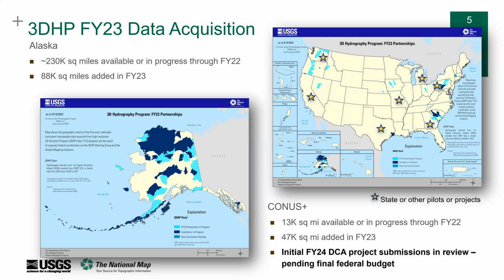Oh, thanks, Linda. So I think I've shared this with some of you or many of you, but just as a recap of FY23 for data acquisition for 3DHP. Alaska is well underway. It's been going since about 2019 or FY 2019 with about 230,000 square miles through FY22, and we added another 88,000 square miles that are either available or in progress. And the data that's available will be ingested into the 3DHP this fiscal year.